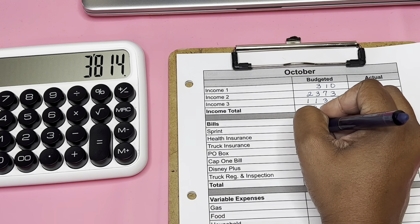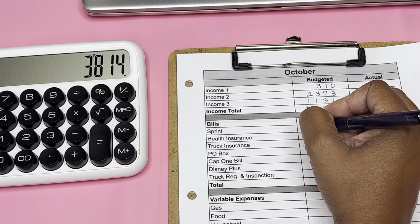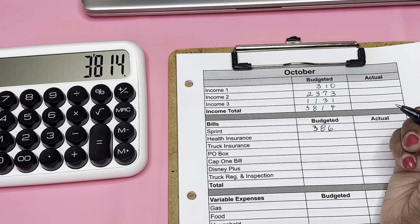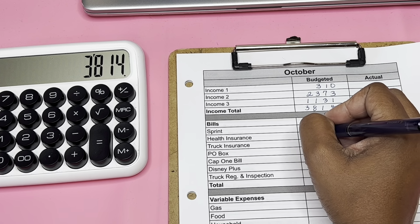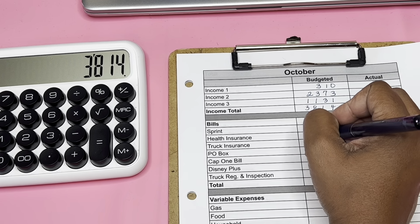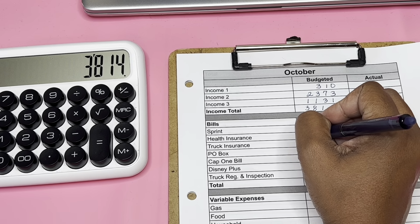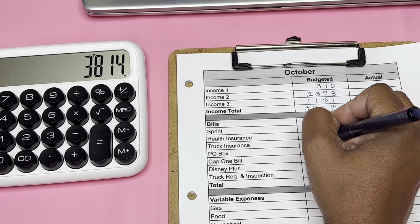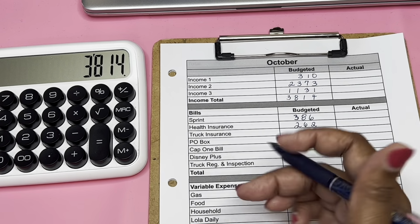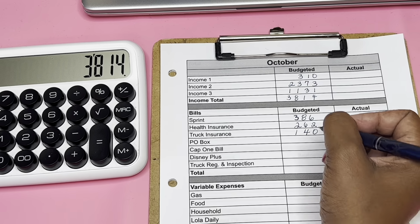I think maybe $2 or $3 a month, which I can definitely adjust my budget for. I normally plan $386 for Sprint. That's for all of the devices, me and the kiddos, and our data plan that we have. It works for us, so we'll leave it at $386. Health, this is dental and medical. That's normally $262. Truck insurance, I do a little bit over, so it's $140.